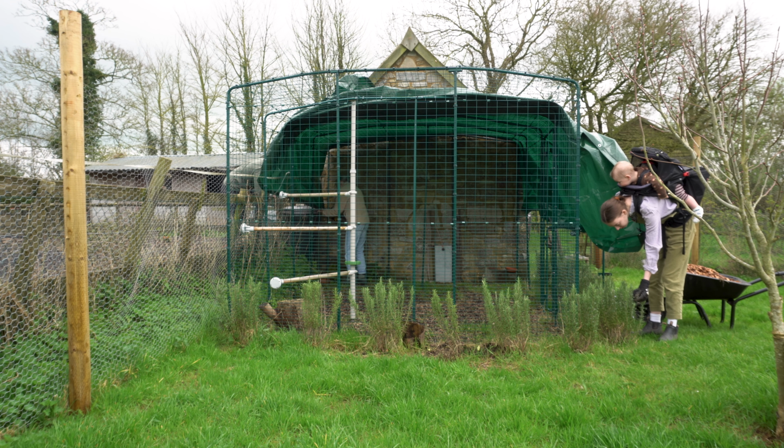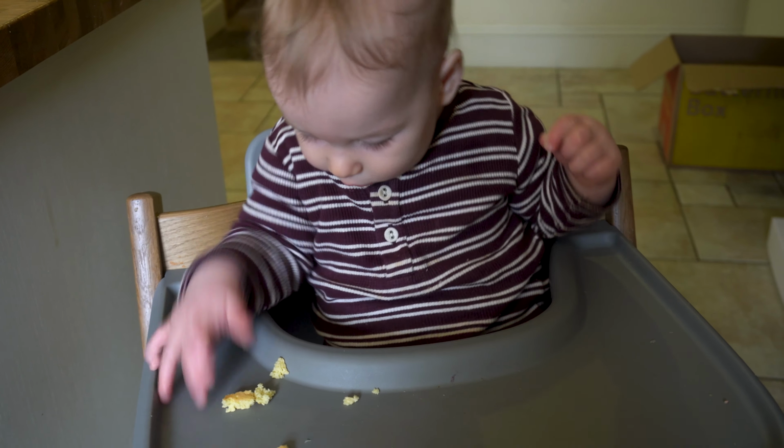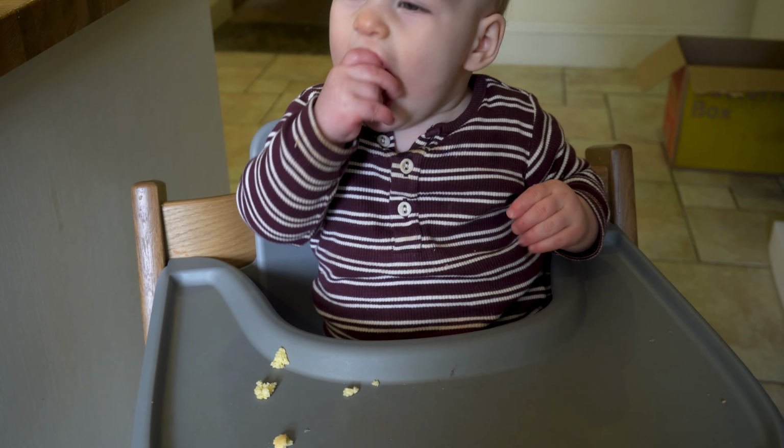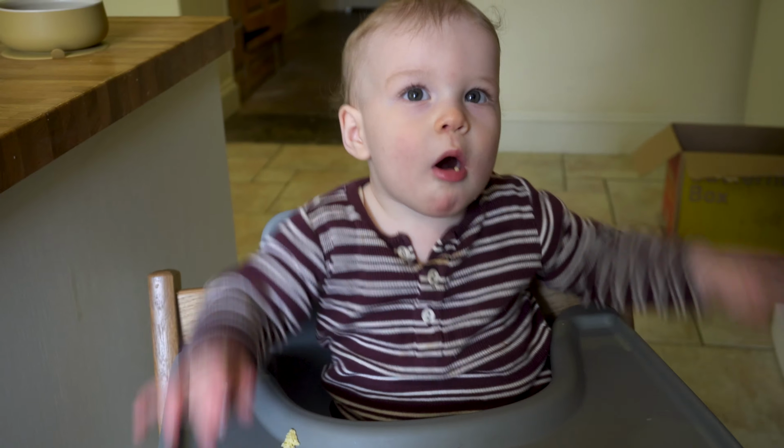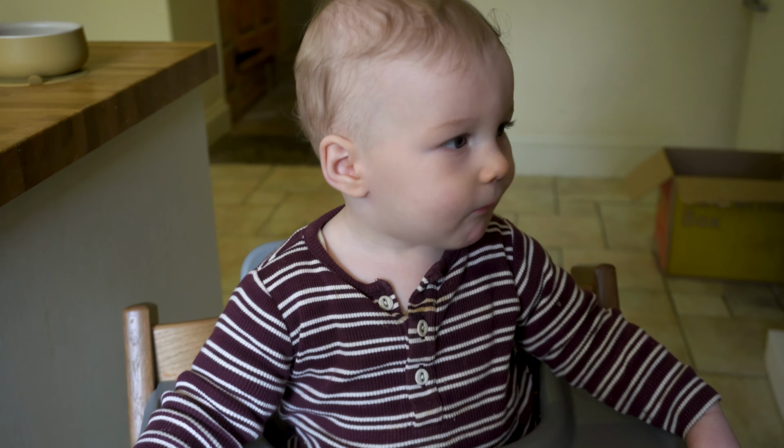Oh, and before I forget, Arthur was fine. The checks came through okay. I didn't have gestational diabetes. Arthur was a very happy, just large baby.